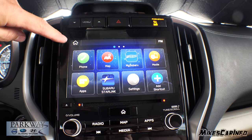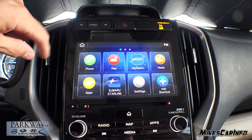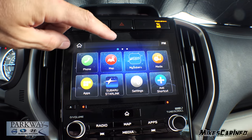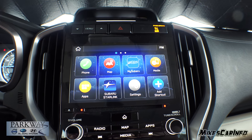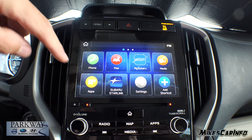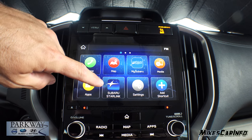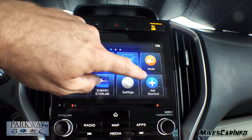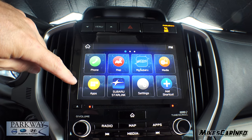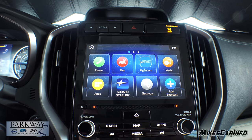So this is the home screen. You see a little home button there. That's what shows up when you push it. You have access to your phone, map, My Subaru, which is something you'd connect your cell phone to, different media sources, apps, Starlink, your settings, and then you can add more icons if you'd like out of the apps. So let's start here with the map.